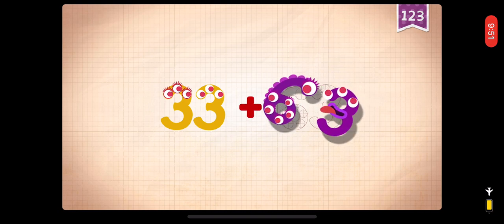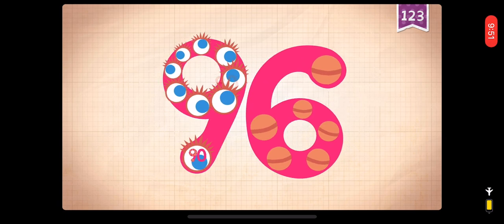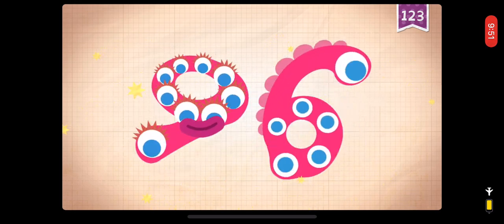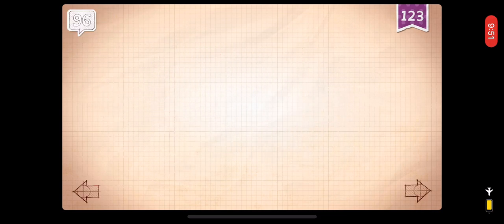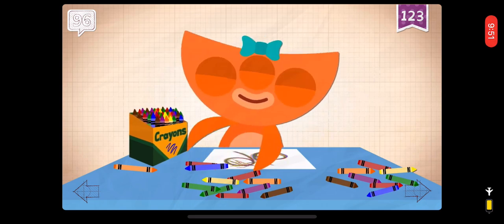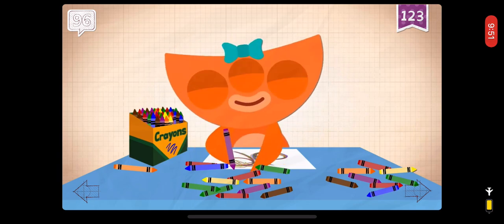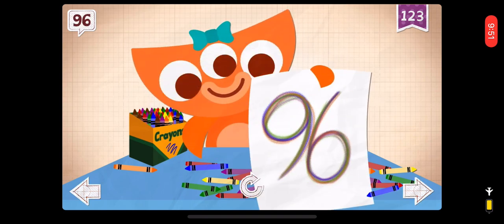33 plus 63 equals 96. Touch the 10, 20, 30, 60, 90, 91, 92, 93, 94, 96. 96. Abby used all 96 crayons to draw a picture.